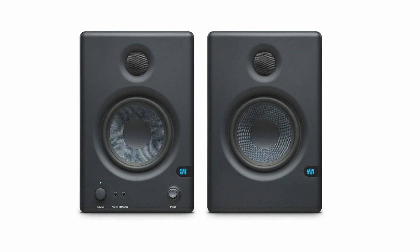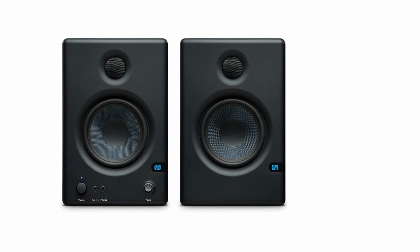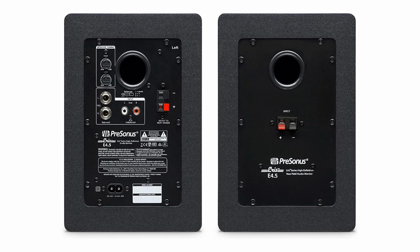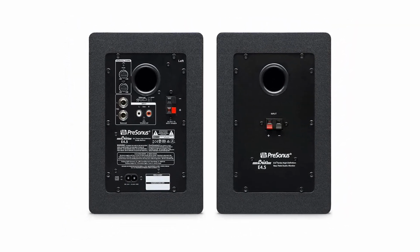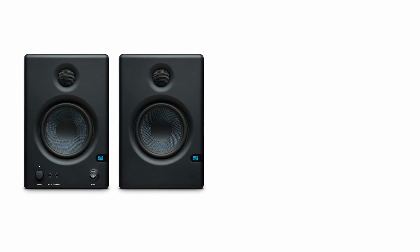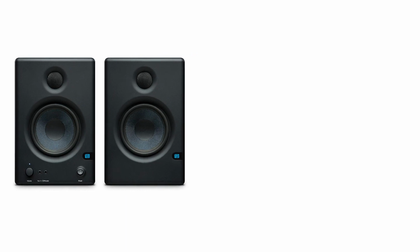Okay, and up first, we have the PreSonus Eris 4.5. They retail for $249.95, although right now they're available on Amazon for $199.95. They are a two-way speaker that's 50 watts total, or 25 watts per speaker, with a 4.5-inch Kevlar woofer and a 1-inch silk tweeter. Frequency response is 70 hertz to 20,000 kilohertz.